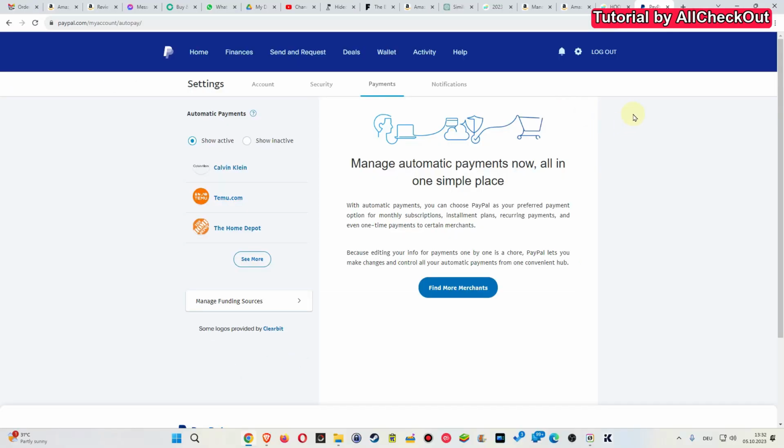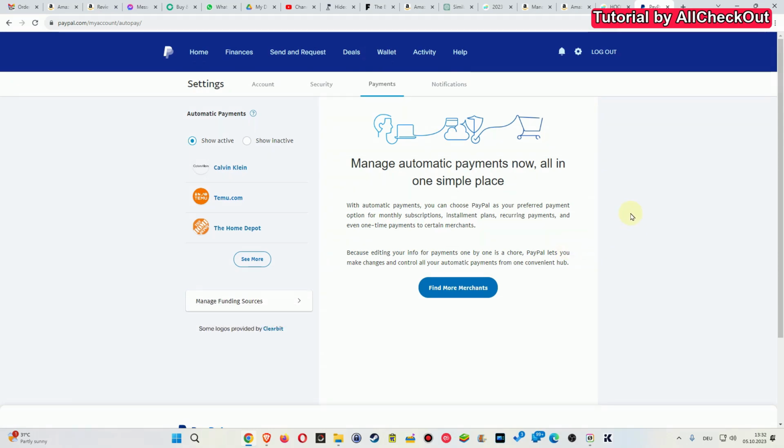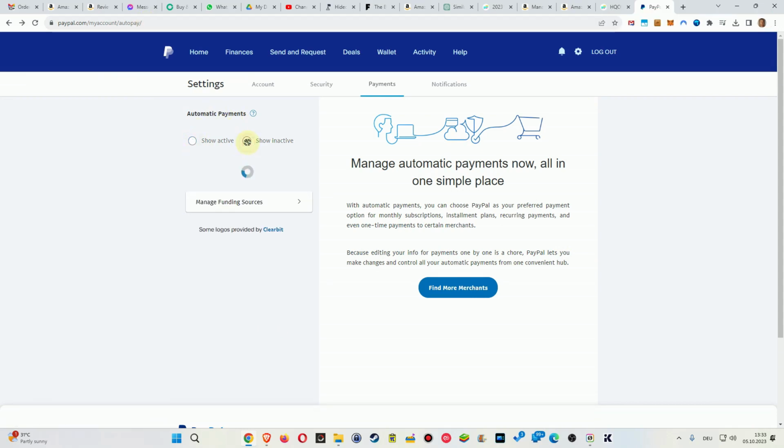If you need to know how to go there, it's paypal.com/myaccount/autopay. It's very difficult to find. It's not in any of these tabs here. You really have to go to the settings and then go down and click, and at some point you can find it, but it's much easier with this link here. And now on the left side you can check the active and the inactive ones.